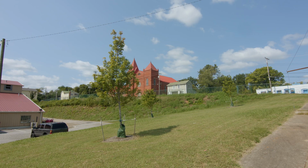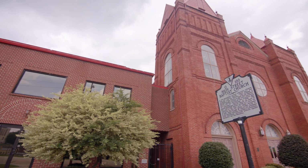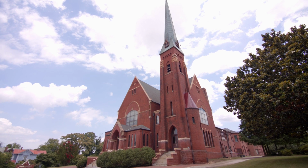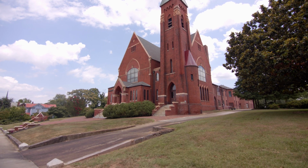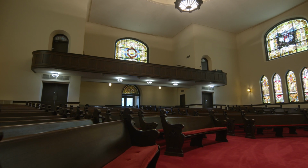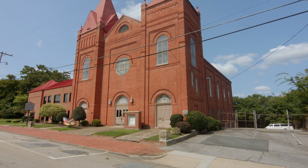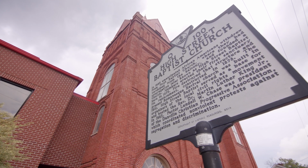One of the most significant things about High Street Baptist Church is that Dr. Martin Luther King would speak there twice on his many visits. This church started at the First Baptist Church here on North Main Street. At the time of emancipation, the formerly enslaved were tired of worshiping in the balcony, and so they wanted their own church. They formed what was called the First Colored Baptist Church, and the congregation would soon be known as High Street Baptist Church.